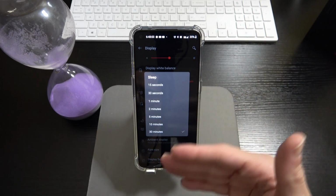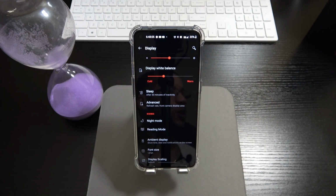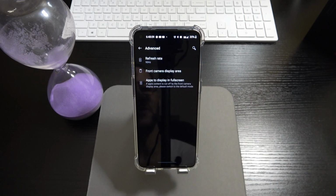Sleep, that's however long you want your phone to take before it goes to sleep. Typically, I always leave that at either a minute or 30 seconds. When we pop into advanced, this is where you can change the refresh rate.